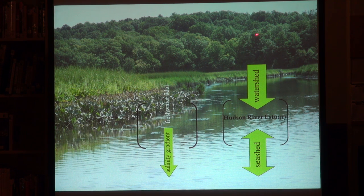If you think of this diagram as having a north end here and a south end here, this is the area up here that contributes fresh water to the estuary, and this is the ocean down here. There's a salinity gradient in the Hudson where everything north, certainly north of here, and probably north of about Poughkeepsie, is really fresh water all the time, or almost all the time. That means that the amount of salt, mostly sodium chloride, in the water is less than 100 parts per million by weight.